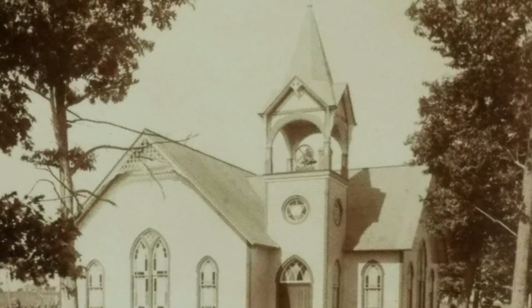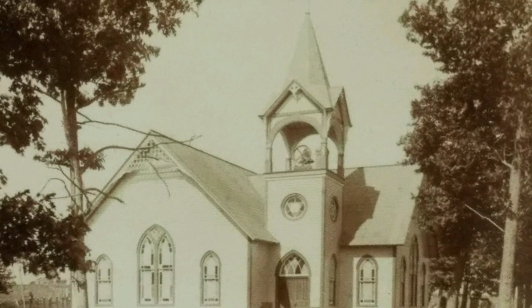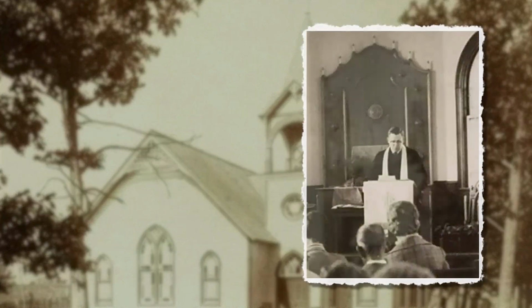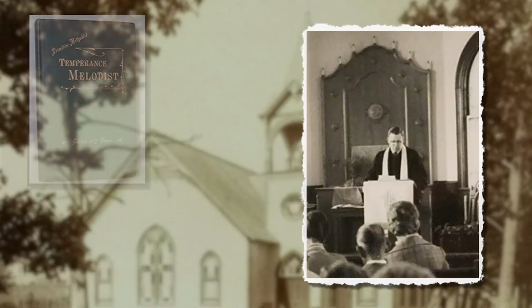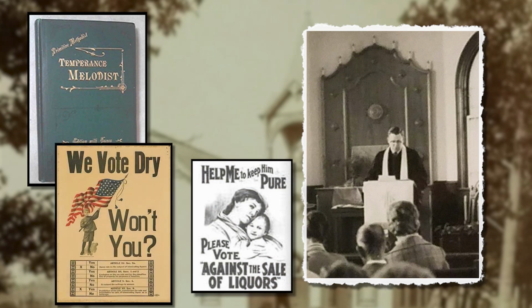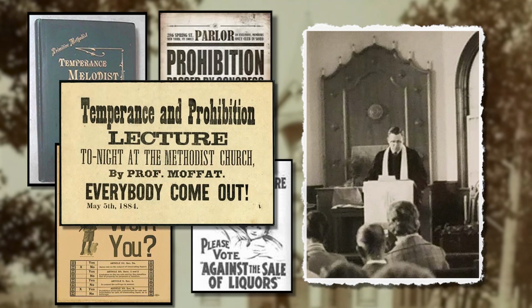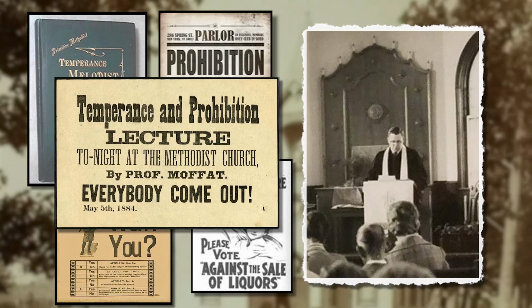Just as we continue to consider our faith in relationship to the social issues around us, so too did the congregation of the turn of the century Montgomery Church. At times, Montgomery's pastor would have preached sermons based on the Methodist doctrines of sanctification and perfection through Christ. Methodists were expected to abstain from social ills, such as gambling and intoxicating beverages, and temperance was a huge Methodist cause.